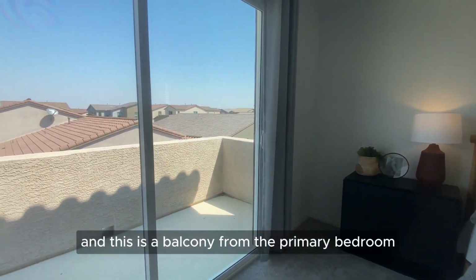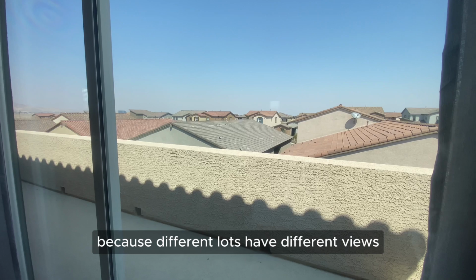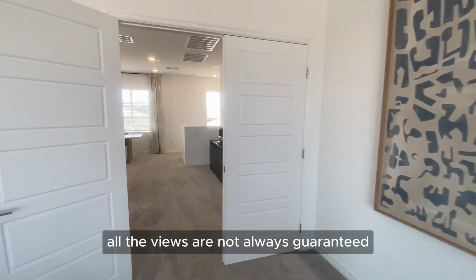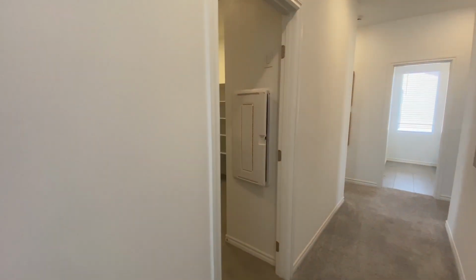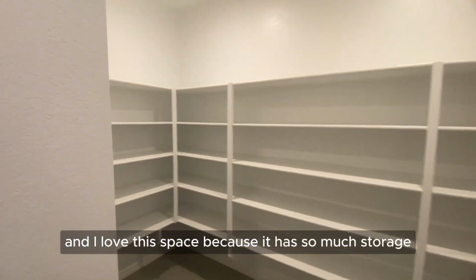And this is a balcony from the primary bedroom. The views are not guaranteed because different lots have different views. So all the views are not always guaranteed. This is a laundry space, and I love this space because it has so much storage.